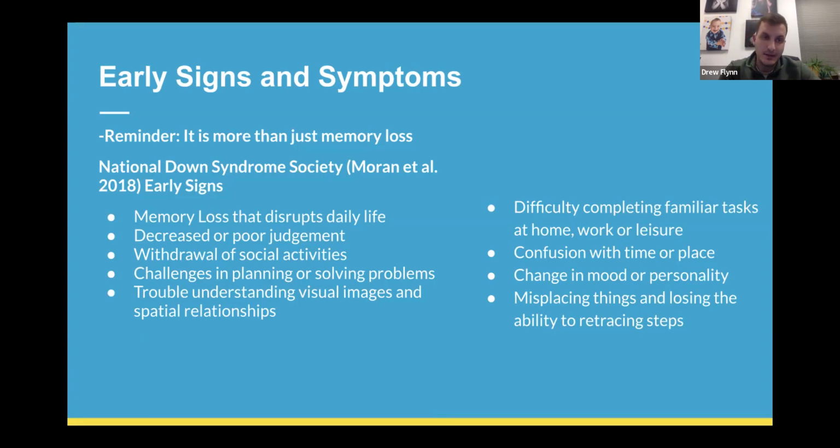So the first one, again, these are early signs and symptoms from the guidebook as well. Memory loss that disrupts daily life. And I think disrupts daily life is the important key here. Obviously, we all forget people's names. Oh, who was so-and-so? Who was that? But it's more that they're not getting through their daily routine anymore. There's something there that is inhibiting them from doing what they've done every day for the past however many years.